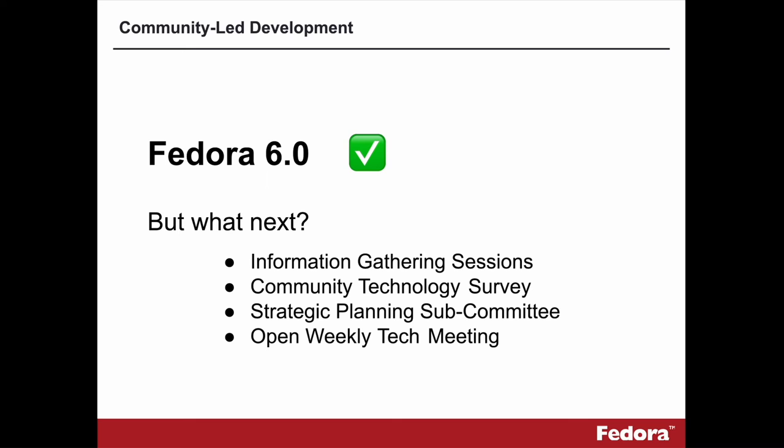In the background as well, we have formed a strategic planning subcommittee to help determine the future path of the program. The subcommittee is formed by members of Fedora Governance. Within the subcommittee, there are two smaller working groups, and each working group is focused on creating actionable items for helping grow both the program and the community. We're looking at two areas right now that we identified as opportunities: resources, both people and financial, and community engagement.